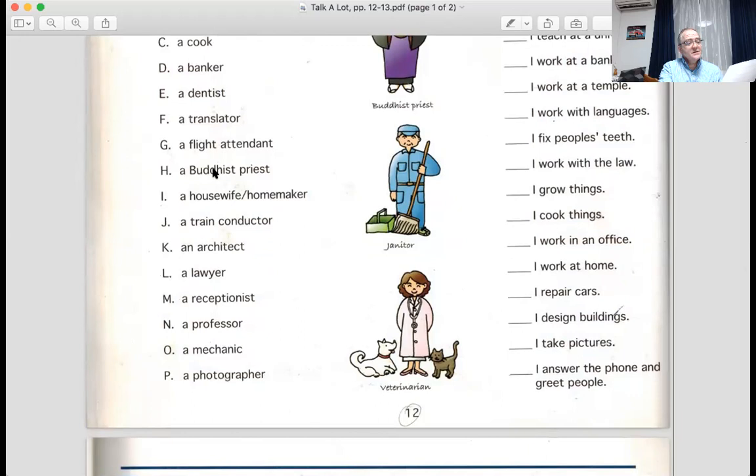Buddhist priest is a soul. That's in Bukkyo, in Buddhism. He's the leader. A housewife or a homemaker, same thing, is an ienotsuma, okay?